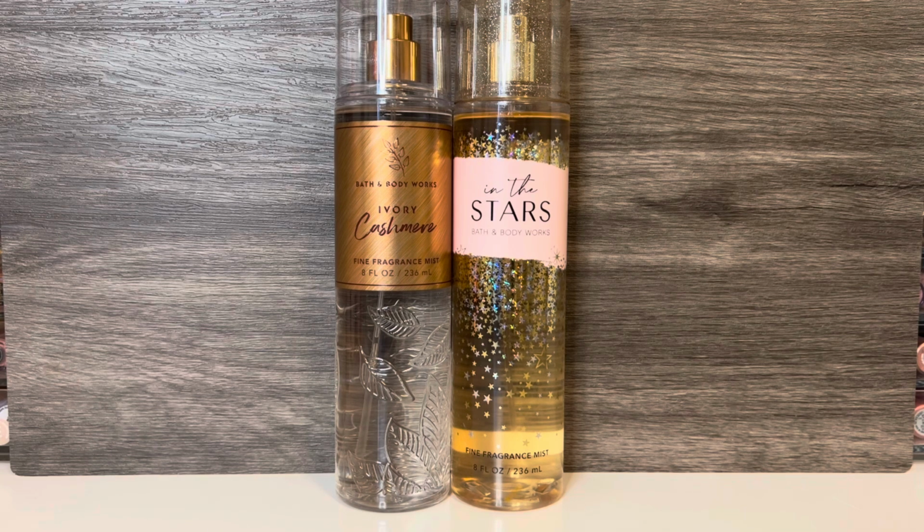And this is the classic sweet, ambery, woody floral that has a very high-end, perfumey quality. These both have a similar quality with the musk and amber, but In the Stars is sweeter and has a floral touch, while Ivory Cashmere is more fresh and clean feeling.